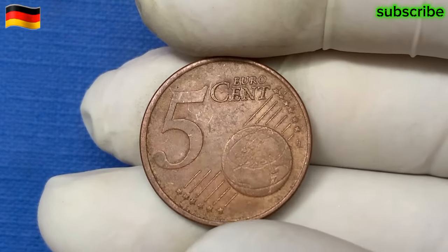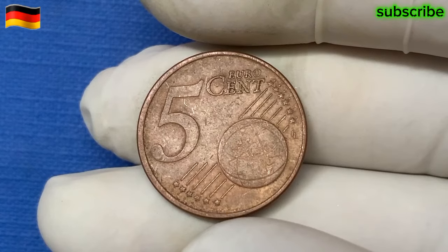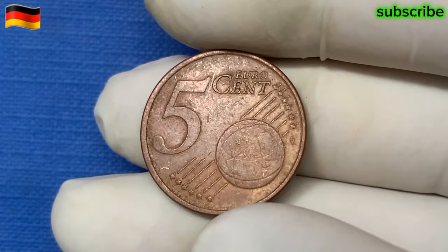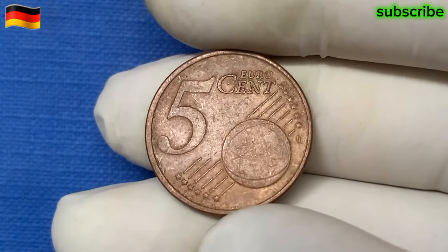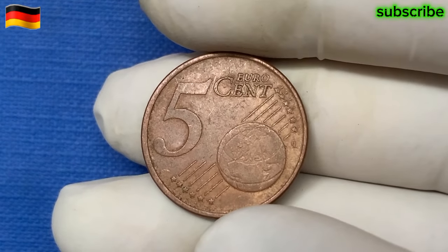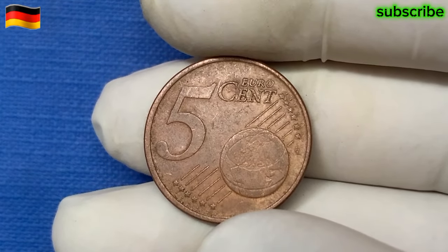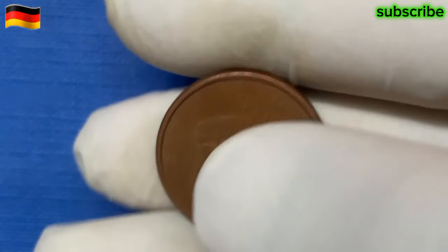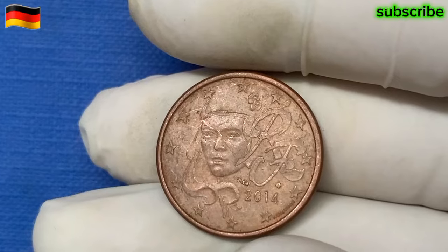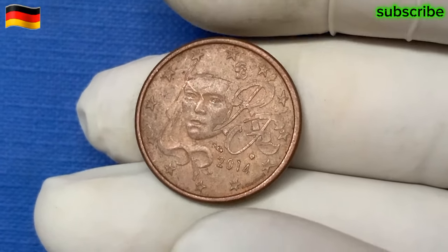It's a perfect example of how coins can turn from simple currency into valuable collectibles when rarity and condition come together. If you happen to find a 2014 5-euro-cent coin, don't just toss it aside. Take a closer look, check its condition, and if you spot anything unusual, consider getting it evaluated by a professional. You might be sitting on a hidden treasure without even knowing it.